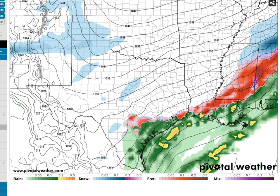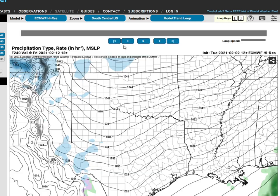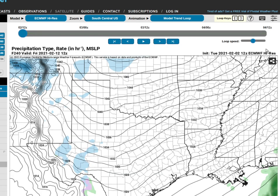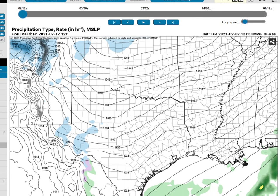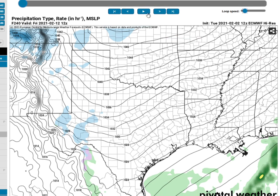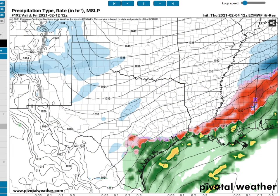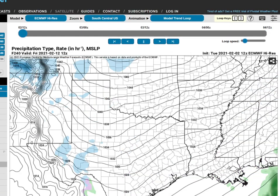And what I want to do, let's go look at the model trend here. So let's take you back in time to February the 2nd at 12 Zulu. So that would be 6 a.m. on the 2nd. So we've got a 2-day time span. It's only 5 frames, but it's not going to show you the whole picture, but you get a general idea.